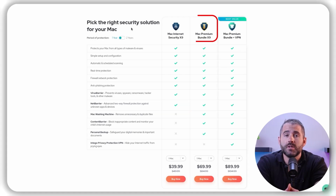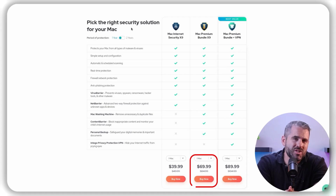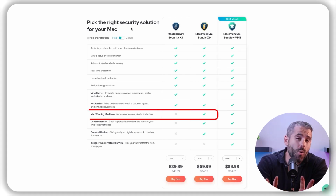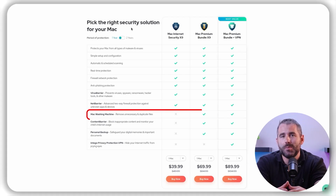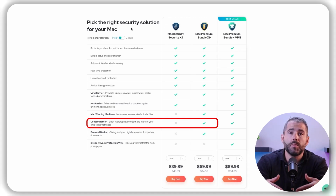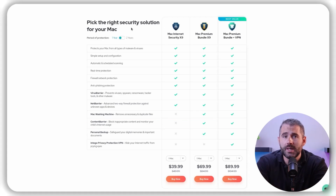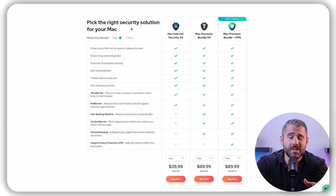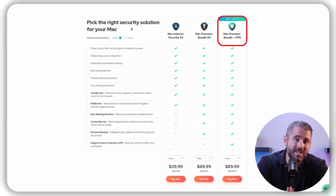The next plan they offer is the Premium Bundle X9, which starts at just under $70 a year for one Mac and includes everything from the first package plus what they call their Mac Washing Machine, which essentially helps to keep your device free from unnecessary files and duplicates and will help free up space on your computer. A content barrier, which you can use to help control the type of content you or perhaps a kid can access. And lastly, a personal cloud backup that stores all your data, which after losing a bunch of my data when I got my computer virus, it gave me peace of mind that I could completely reboot my computer and have everything saved automatically.